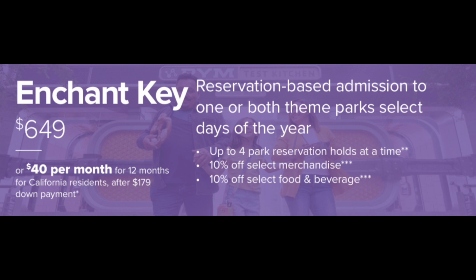I don't know, decision. Because honestly, I was thinking about getting the Enchanted Key, $649, because I don't really need to make 6-park reservations at a time. There will be fewer days available than the Believe Key, the $949. But like I said earlier, I don't need to go there on weekends. So I was thinking about the Enchanted Key. But see, if I buy the Enchanted Key, I know what to do. I am so smart. Hold please. The Dream Key is $1,399 minus the Enchanted Key $649. So I save $750. And that means I can spend $750 on merchandise.